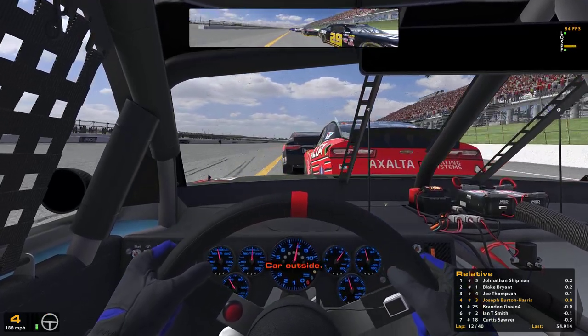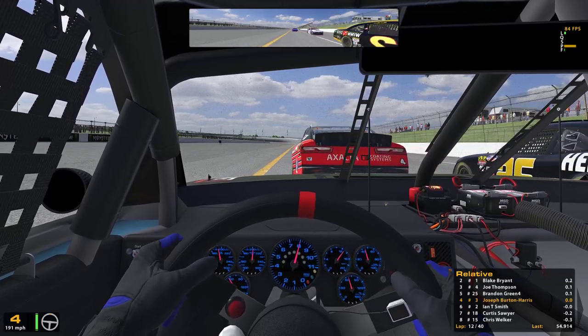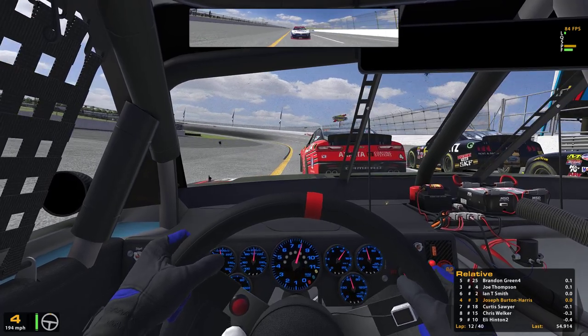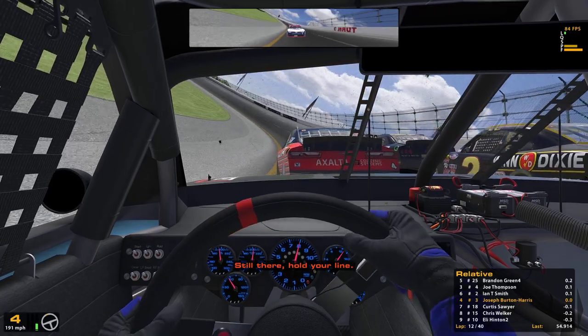Car outside. And there they go. Keep low. Once again, it's too early to be on the high side around here.